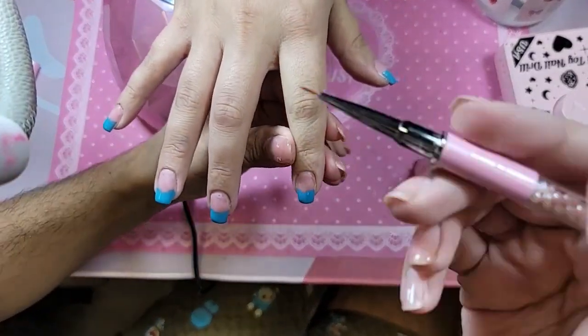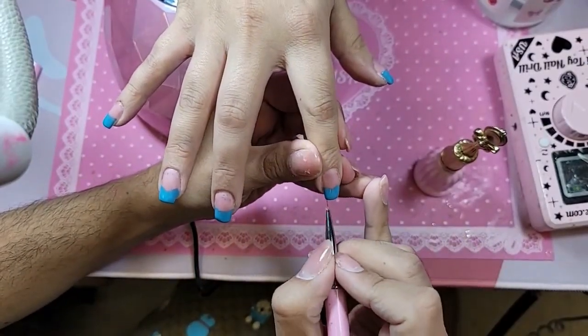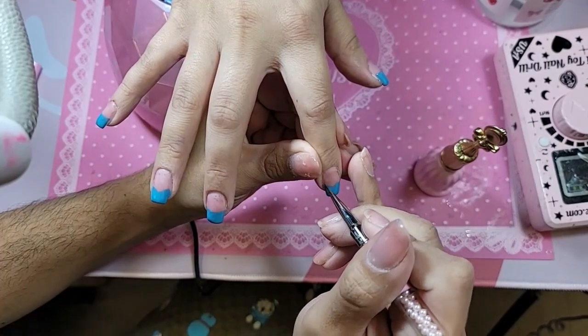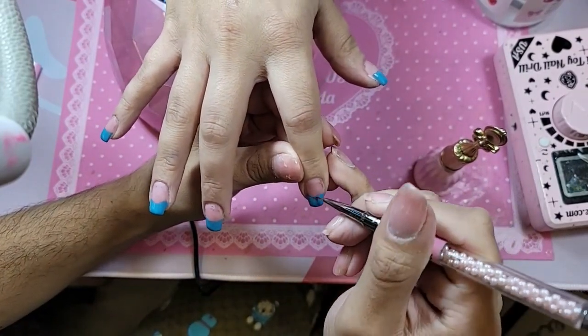So for my vegan 4-pack of liner brushes, I'm going to use the light pink one. And we're going to begin to draw out the smile line. Because these nails are short, I don't really want a super dramatic smile line. I want something a little bit more on the softer side.